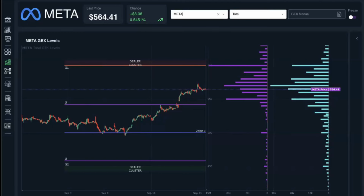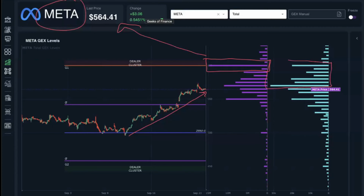Thanks for that, Sean. Next, we are looking at Meta. This is a name that we traded in our community Discord, and we've been discussing it for a number of weeks now. Really strong move off of this 500 level. The thing that really caught my attention this morning is the large gamma exposure concentration at the 600 strike. This would be a huge move from where we are currently trading at 564. And so it looks like volume is coming in between the 565 and 600 level. And so this indicates to me that market participants are positioning for a continued leg higher in Meta.